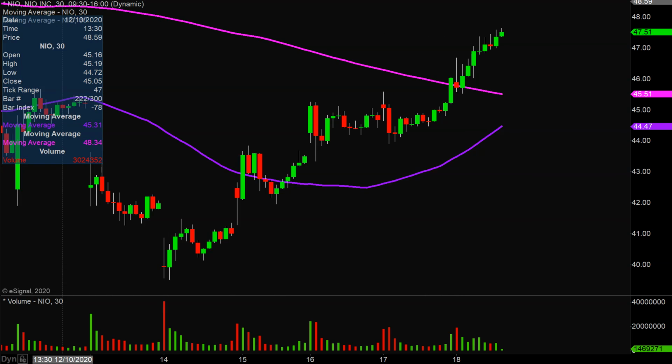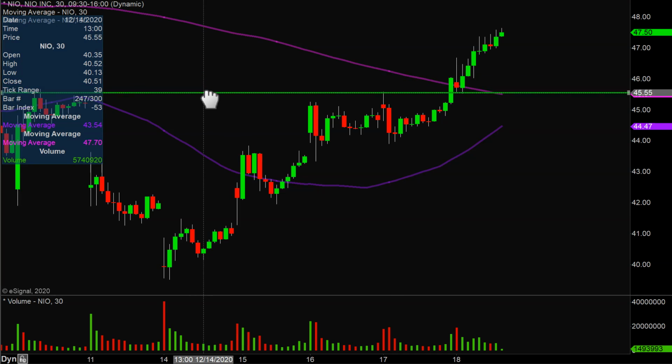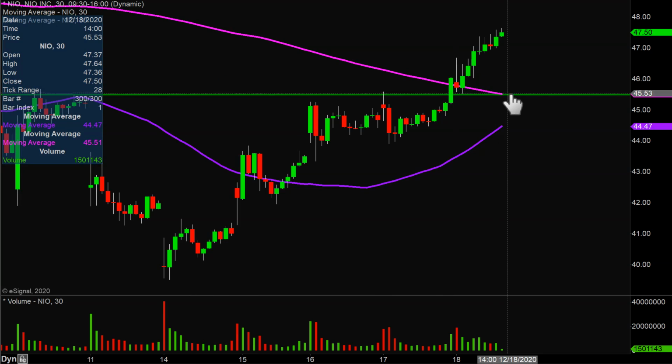So the first key level to keep an eye on is just going to be that former breakout point, and that sits down here at $45.50. And that would be what I would call the ideal level of support. I mean, if you say, Clay, what would make this chart look the absolute strongest going forward? Ideally speaking, if the price can now stay up above $45.50, that would be a fantastic sign of power.